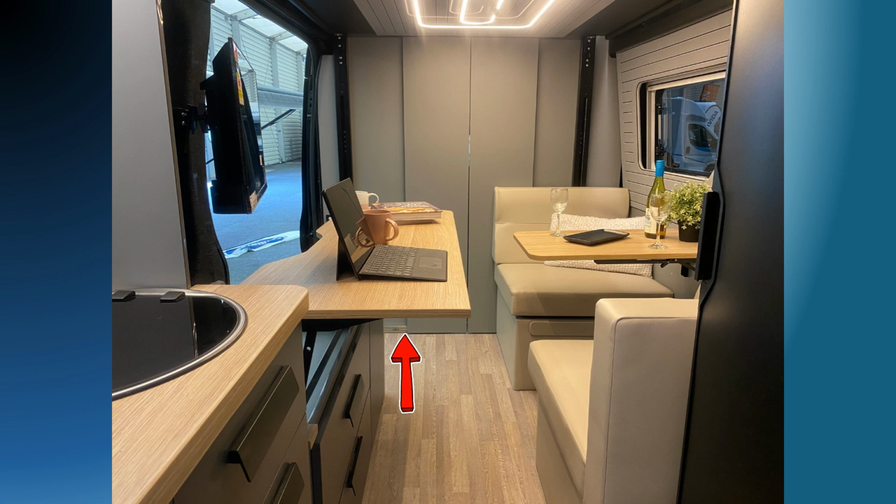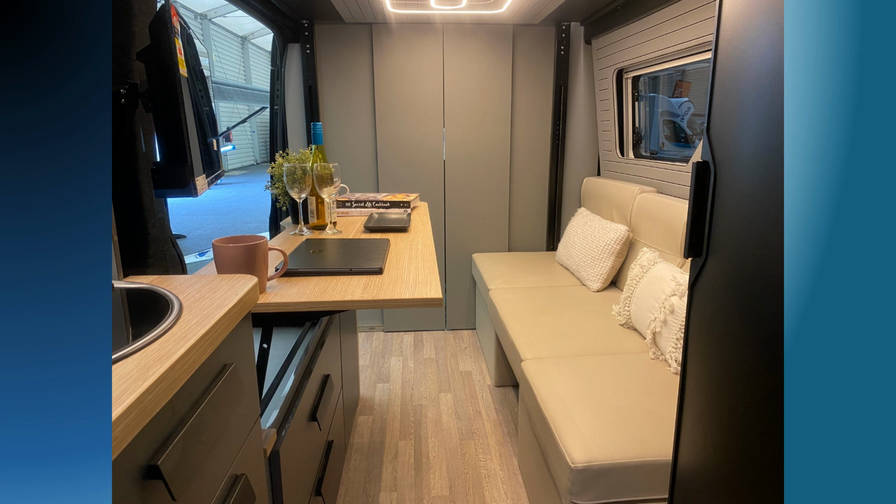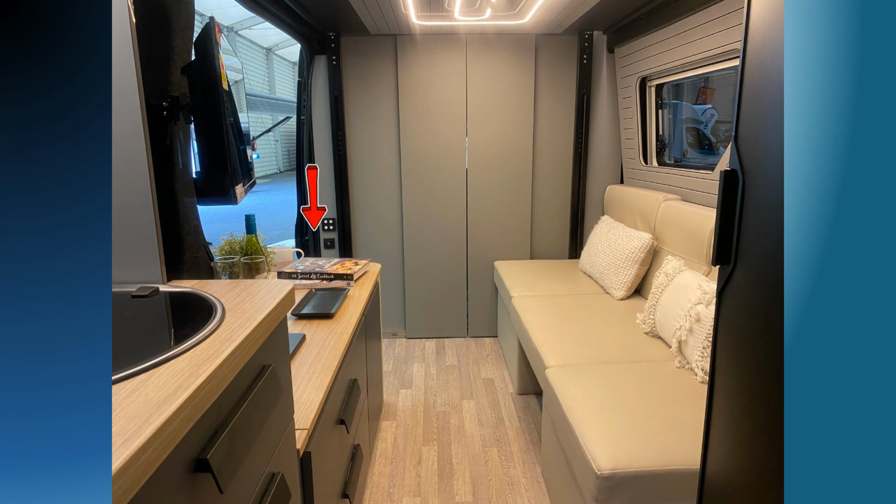Now in this first picture you can see that there is a floating desk of sorts. It seems to be on a hinge, and in this configuration it has a laptop on it, and you have your 2-seat bunk set on display there. Moving along to the next shot, you can see that the bunk set has been converted into a lounge, and then here you'll see that that floating desk has been put down to give you a sort of buffet table.